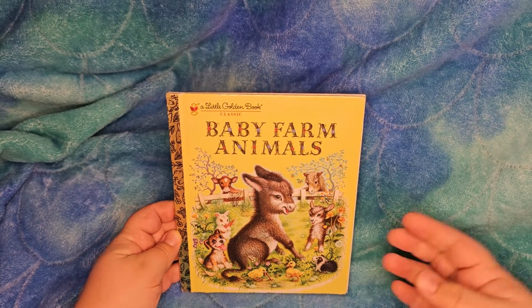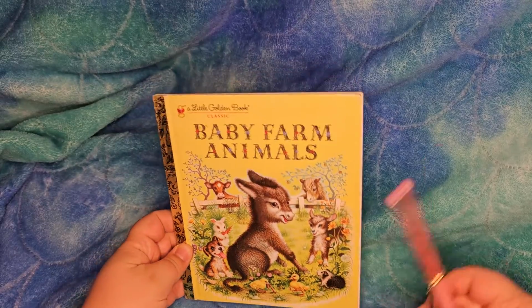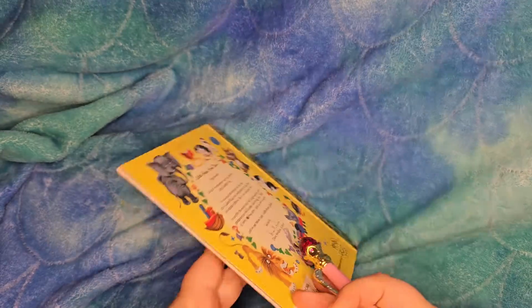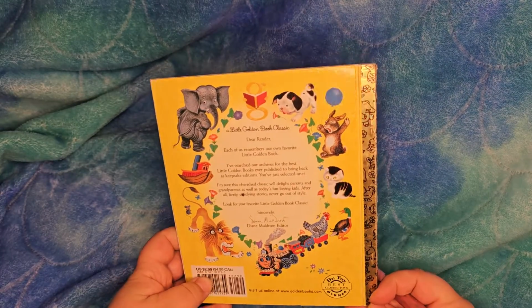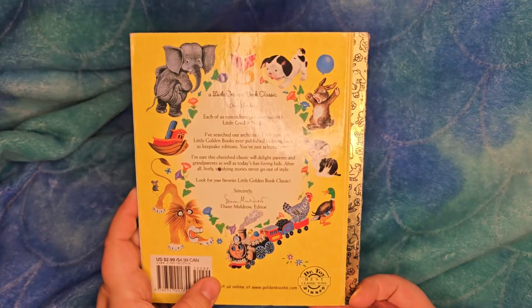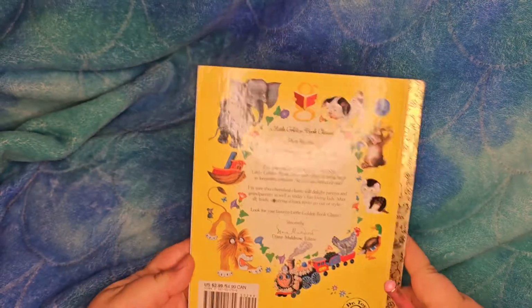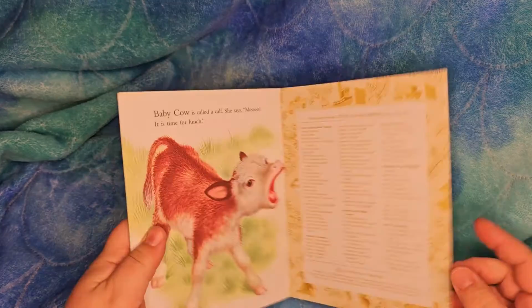Alright, so we're going to do another little Golden Book. This one's a classic. This one actually is a reprint of a classic book. So it's got much more. So goldenbooks.com is their website. A Dr. Toy Best Classic Toys winner.